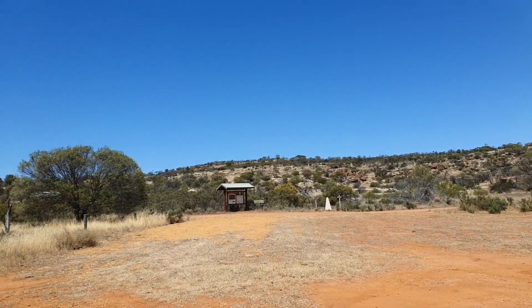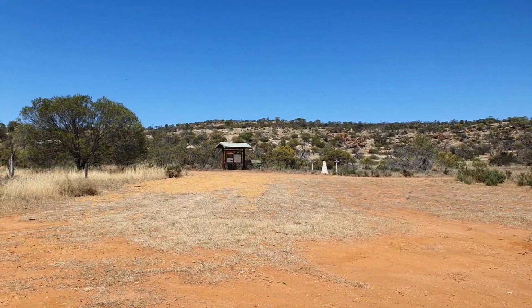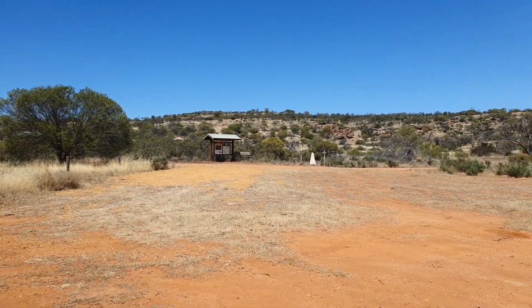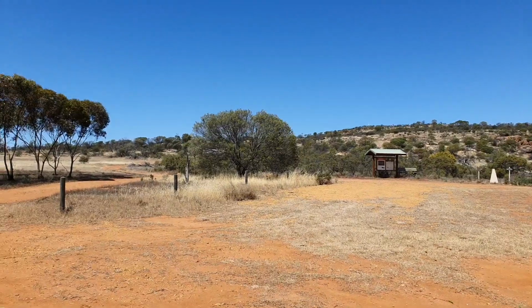Information, you can see up the top there's a little monument, you can walk up to the top. Apparently there's a water hole here somewhere, we're going to see if we can find it, depending on the season. There are other camp spots, there's some over there near the rocks, and there was some back over on the right. I think the more you look, there'll be lots and lots of campsites here. They've got garbage bins, which is nice for a change.